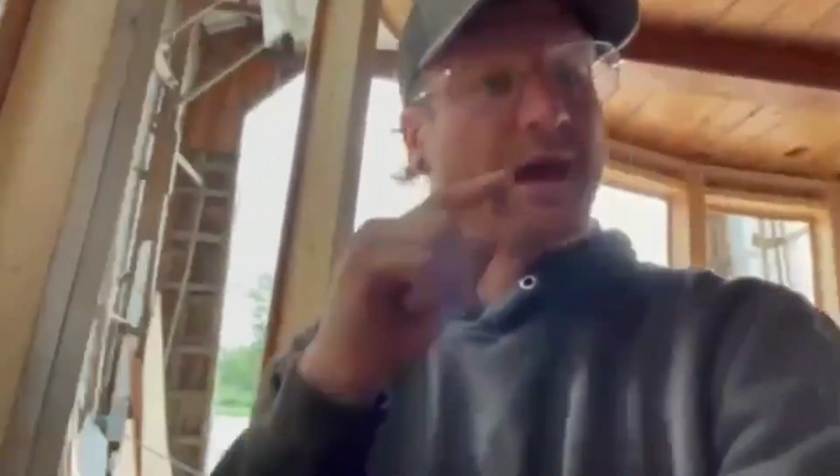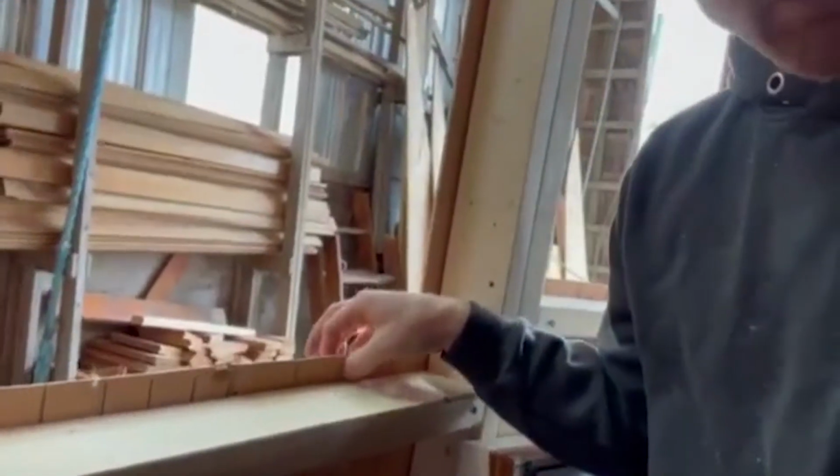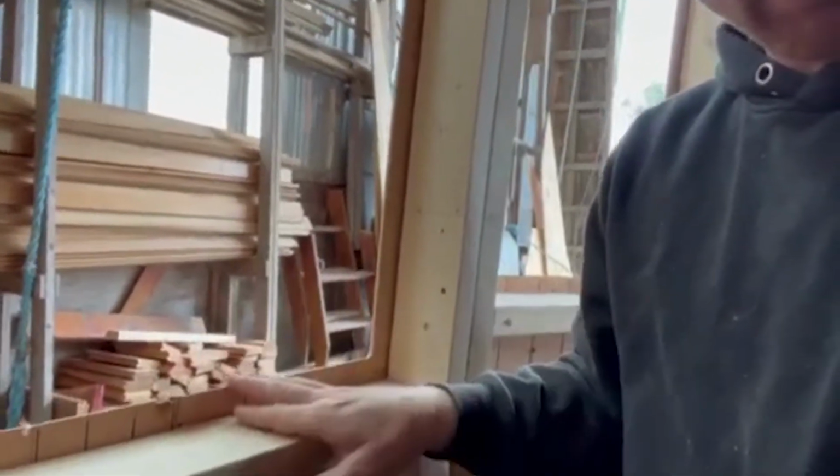So I'm changing it. So that thin material, 3/16, I'm going to line the entire window opening, and then I'll be able to just router over here. Then I'll just router it flush. Then I'll round it off.